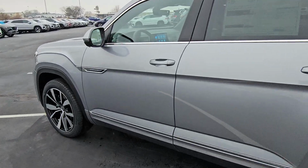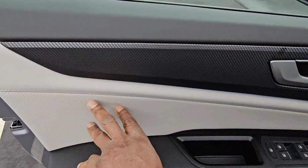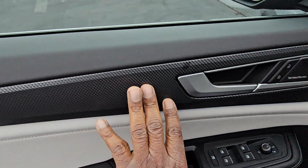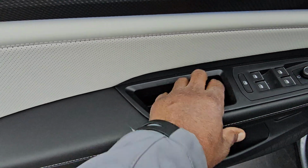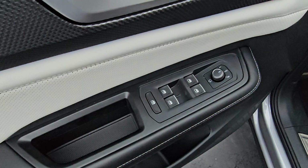Let's take a look at the inside. As we open this guy up here, there's your chalk leatherette right there, perforated here, regular leatherette up here, carbon fiber pattern around the door handle right here. You do also have black leatherette down here with a contrast stitch. There's a bottom to the door handle now. Silver tips on the window switches, power folding mirrors, silver tip on that as well.